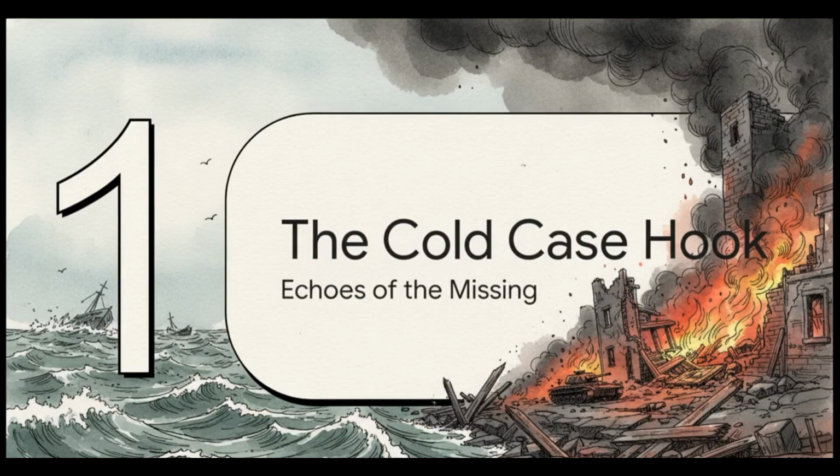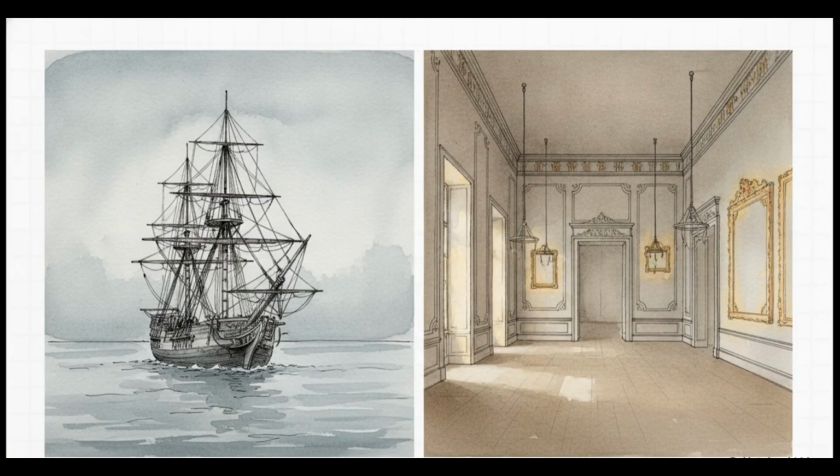Echoes of the Missing. We are going to begin with the incredibly grim reality of two very different but equally chilling historical crime scenes. These two distinct mysteries perfectly frame our central question for today. On one hand, you have an empty ship sailing the 1872 Atlantic. Human life vanished from the Mary Celeste, leaving behind an entirely intact, untouched physical shell. It's incredibly eerie. And on the other hand, we have an exquisite Russian palace room stripped completely bare in 1941.